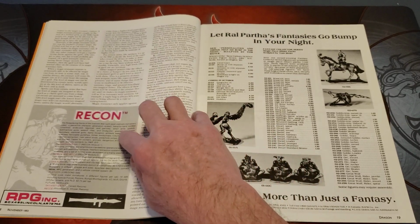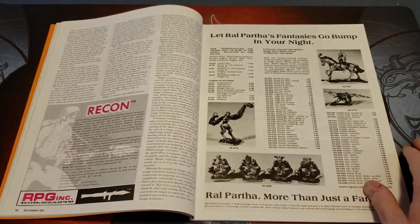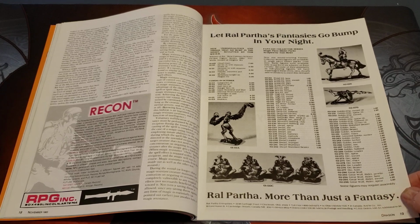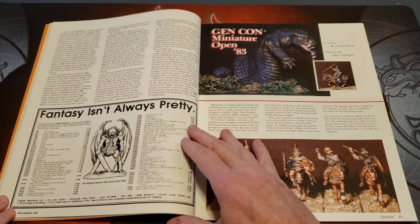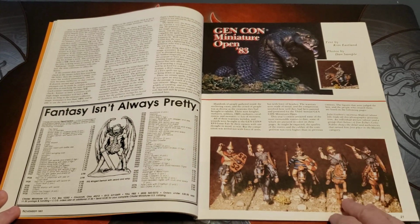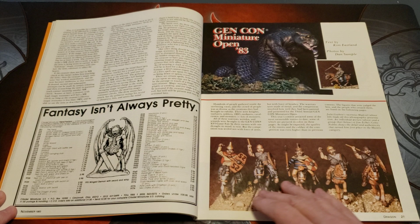Recon, role-playing game of the Vietnam War from RPG Incorporated. Let Rel Partha's fantasies go bump in your night. Rel Partha, more than just a fantasy. I like Rel Partha. Some of the stuff is still available. You've got to look around on the internet, but you can find it, and not in secondary markets. I mean, there are some manufacturers that still sell it first. Fantasy isn't always pretty, and this is from Citadel. I like Citadel stuff too.